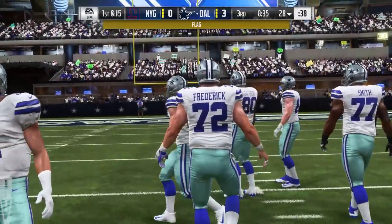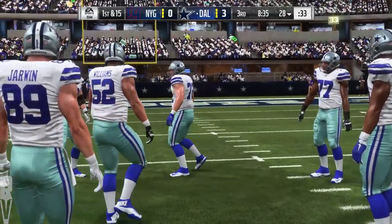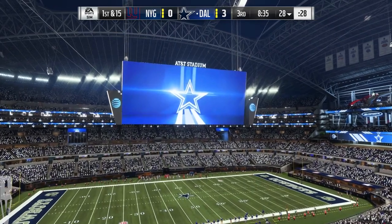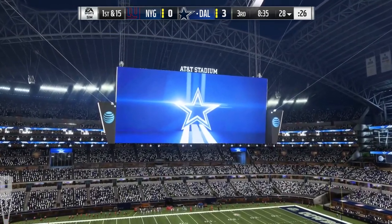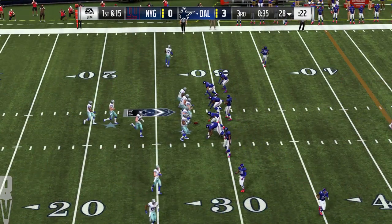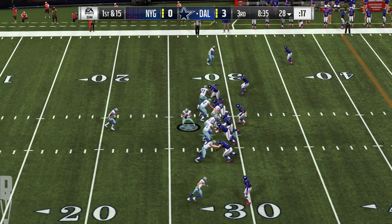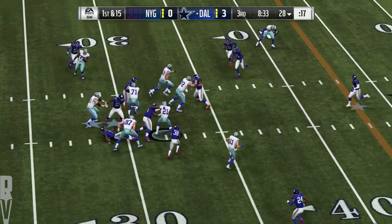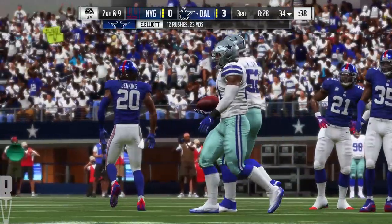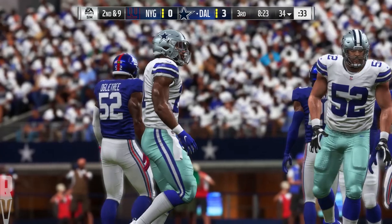Set him back 5. The delay of game backs him up 5, 1st and 15. And he'll take this up near the 35, maybe the 34. They get the penalty yardage back, plus a yard. 6-yard gain, and it's 2nd and 9.